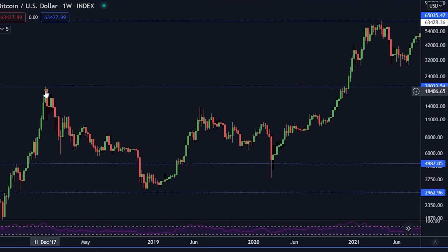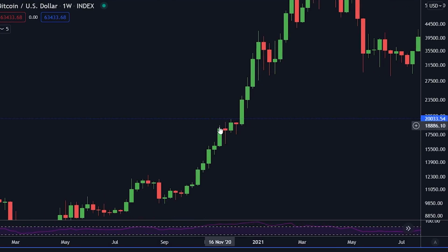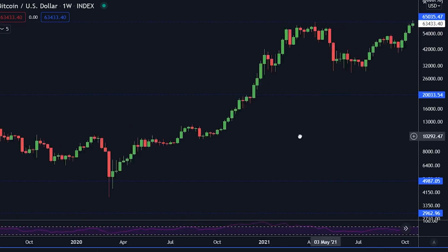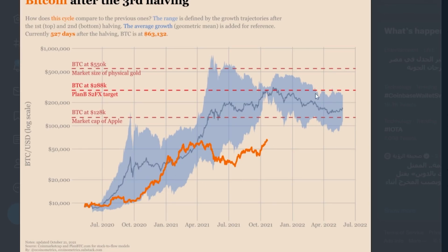Same thing here. You can see that when we were at the previous all-time high at $20,000, I've already talked about this, but we had some turbulence right here, but once we actually stayed above the blue line, well, we went up like a rocket. So I still believe that we are going to have some massive pumps in Bitcoin, although there is something you need to pay attention to right now, which I'm going to tell you about in a bit.